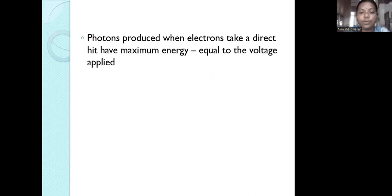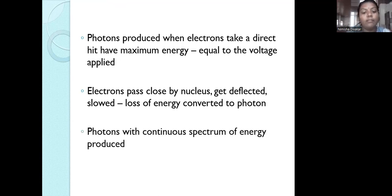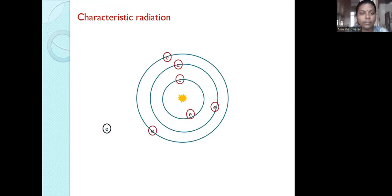So photons produced when electrons take a direct hit have a maximum energy equal to the voltage applied. And in a near miss, if the electron passes close by the nucleus and gets deflected as it flows, there is a loss of energy, and this loss of energy is converted to photons. Photons with a continuous spectrum of energy are produced in a near miss. So this is the Bremsstrahlung radiation.